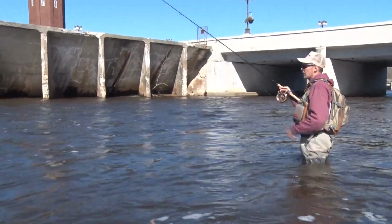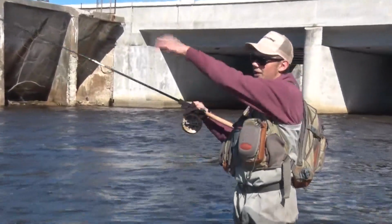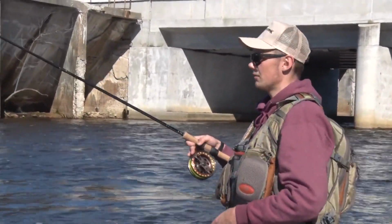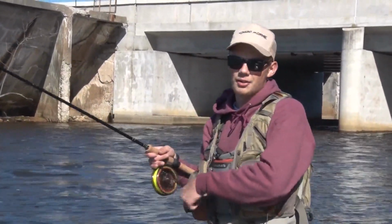Depending on how hard you pull the line and how hard you flick your rod, that's how far your cast will go. So if you want to really throw a cast out there, you really have to yank on the line and launch your rod pretty hard.